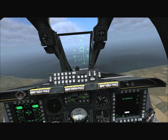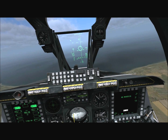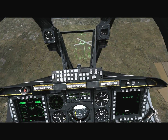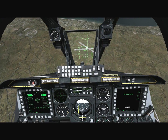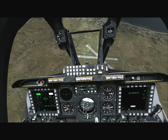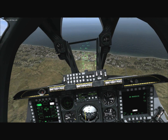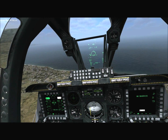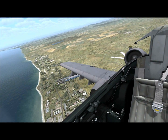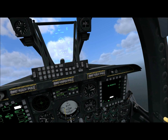2.7, 2.6, 2.5, 2.4, now I'm going. Okay. That doesn't work. Pull up, pull up. Something is released. Not sure where it will hit, but it was released. Is the target completely? Yeah. Yes. I hit the center of the target.